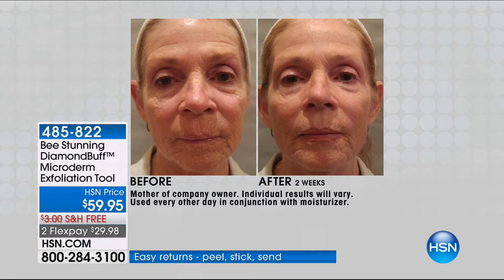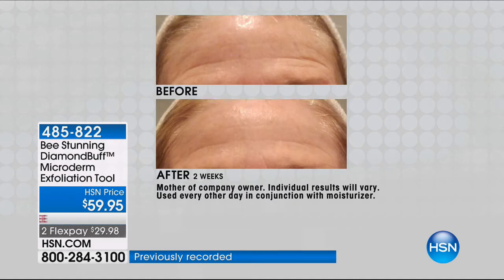So ladies, if you've got those little tiny lines around your mouth, the mouth area and the forehead area is very, very quick to respond. Look at the picture on the left and look at the picture on the right. Her lips look bigger, because when you've got those little lines, it just makes your lips look thin and small. It literally makes her lips look so much fuller and so much more youthful. And this is a never-ending process. What I love is you buy this tool once. I throw mine in the dishwasher to sanitize it or spray it with alcohol. It's never going to wear out because it's genuine diamonds.